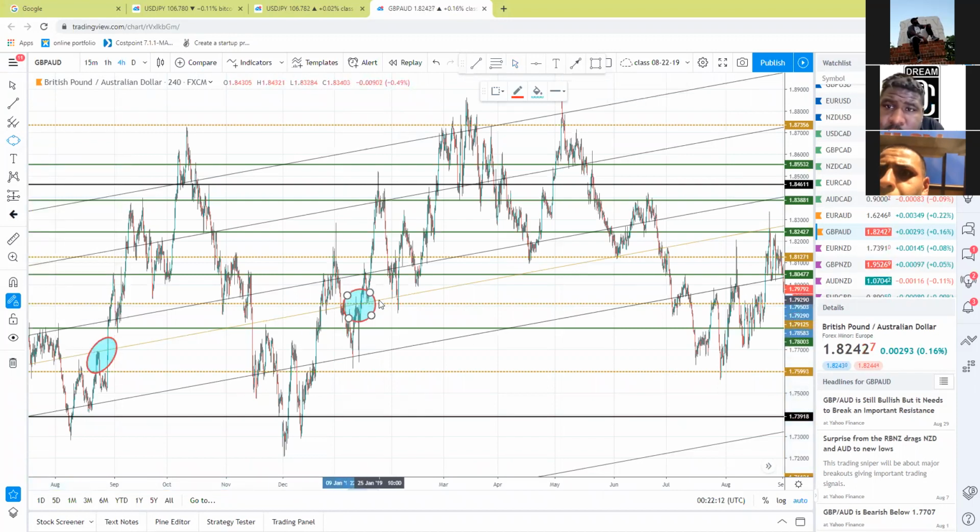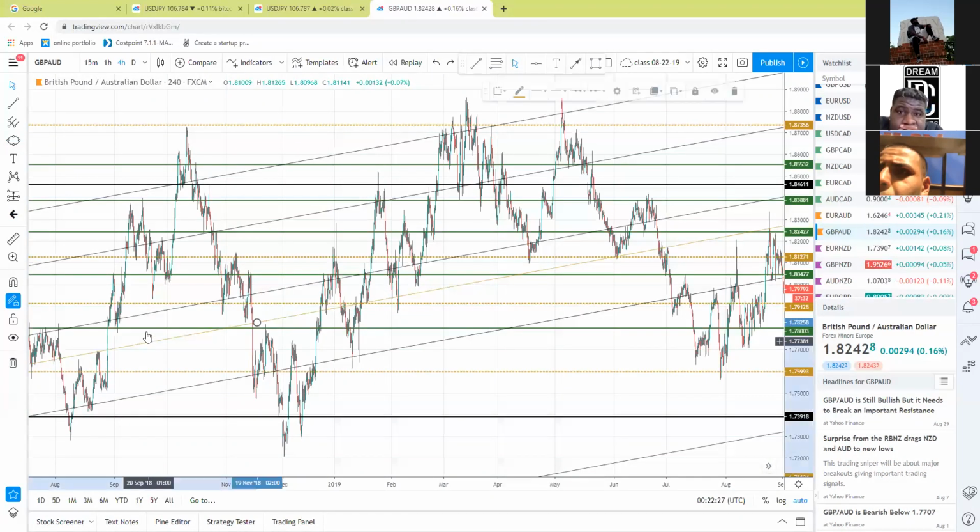Look at the respect on these trend lines. And again, these are all money making opportunities with these points. And again, if you guys are wondering how I'm copying these over, just hold down Control, hit your line, and copy it. It lets you copy it right over.